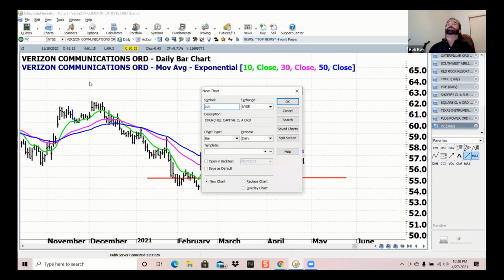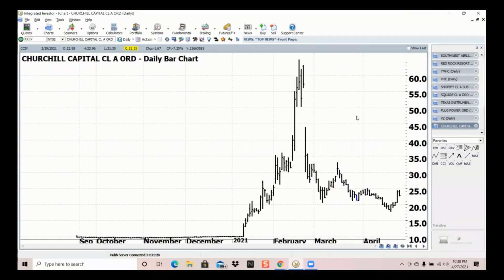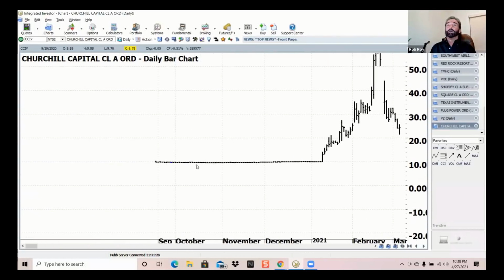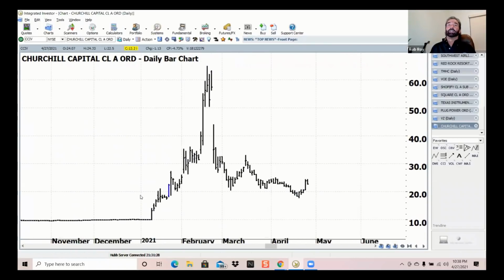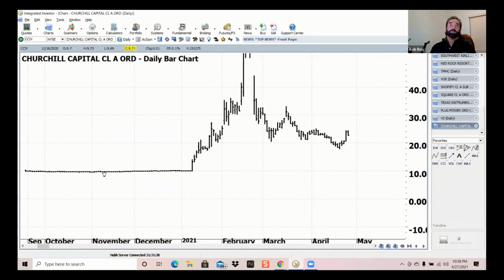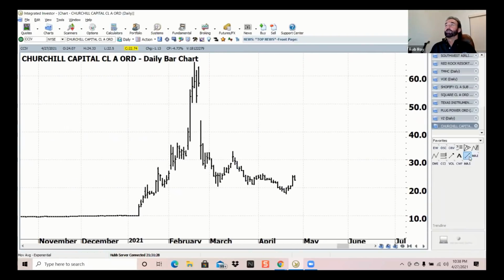CCIV, was that the other one? Correct. Capital. Man, nobody cared about that trading it. Was that the IPO and then some institutions finally got interested in it? That's the weirdest looking thing I've ever seen there. I don't even know if that was legit trading when it was doing that. But it threatened to break below this 20 level, which would have sent it right back down to that 10, but it held it. Nice move to the upside today.